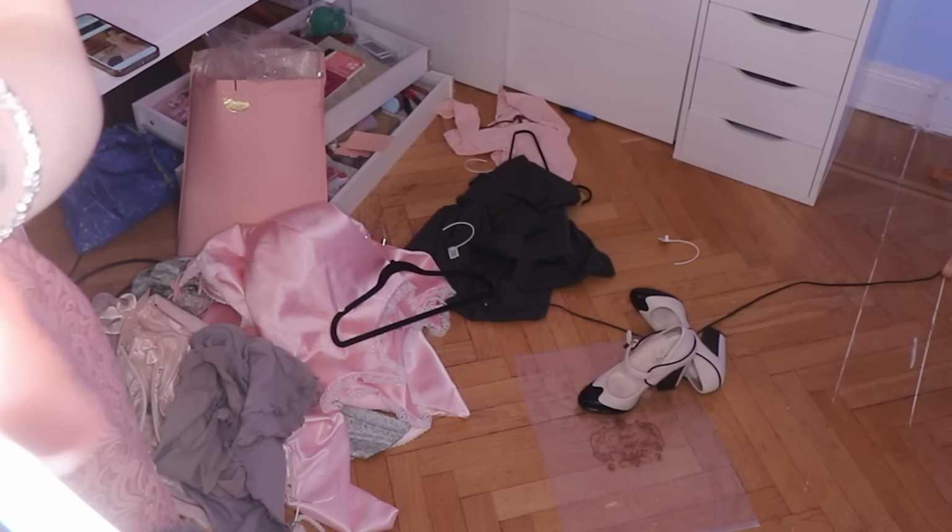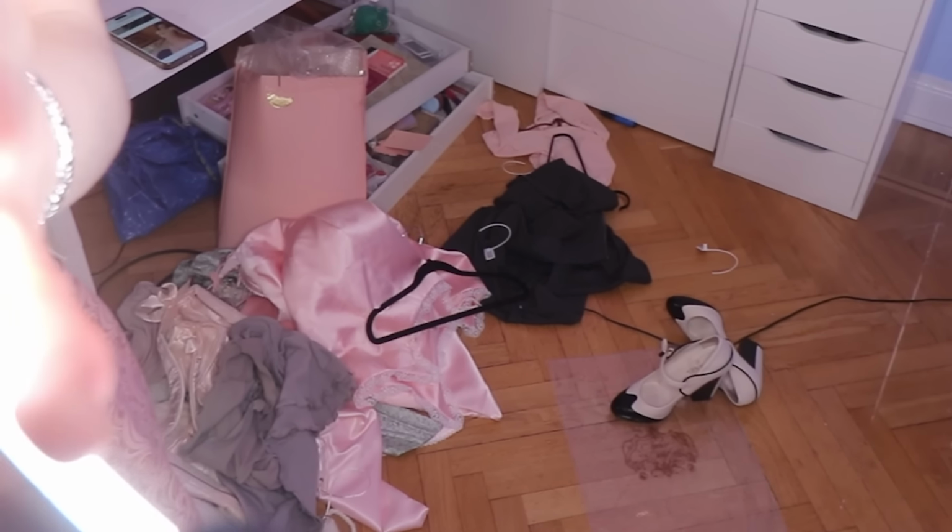So excited to have my new place and be able to record videos like this and have a big open space to just go, and then I don't have to clean up afterwards. Look what I've done. It's not even that bad, but compared to when I do cosplay videos, oh my god.